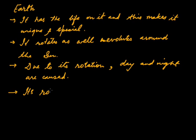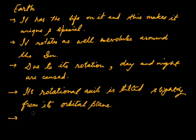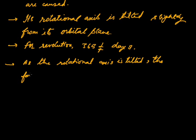Its rotational axis is tilted slightly from its orbital plane. For revolution, it takes 365 and 1 by 4 days. The formation of seasons takes place on Earth.